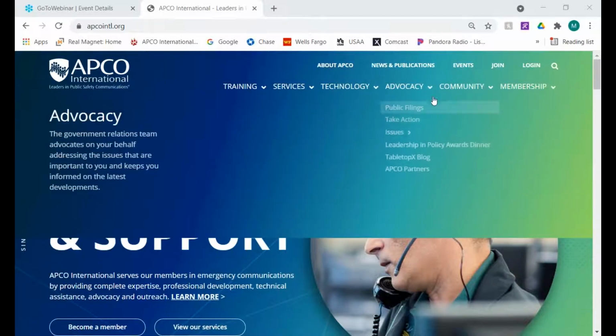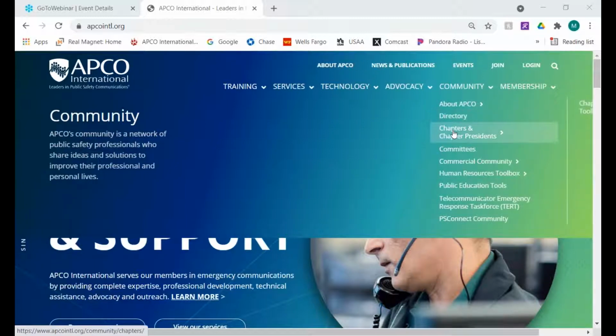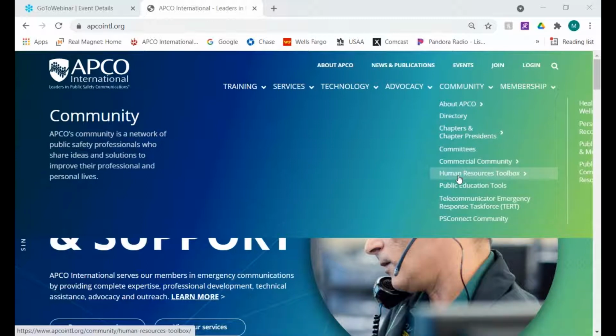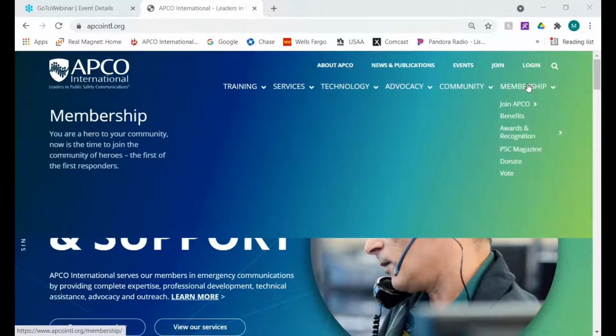So under community, we have about APCO, our member directory, chapters and chapter presidents, our committees, our commercial community, human resources toolbox, that's our ProChart toolbox, our public education tools, our TERT, and PS Connect. And of course, finally, we have our membership menu. And under membership, we have Join APCO, our benefits, our awards and recognition, PSC Magazine, as that's a benefit to members, donate, and vote.